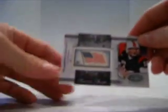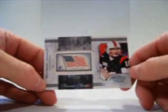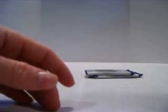Okay, and then we got a stamp, and that is Brian Brohm for the Packers. Jersey, 4-cent stamp. Numbered out of 10, 3 of 10. Another Brian Brohm insert. And that be all.